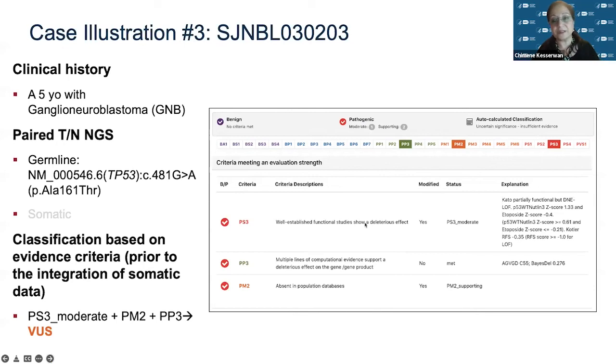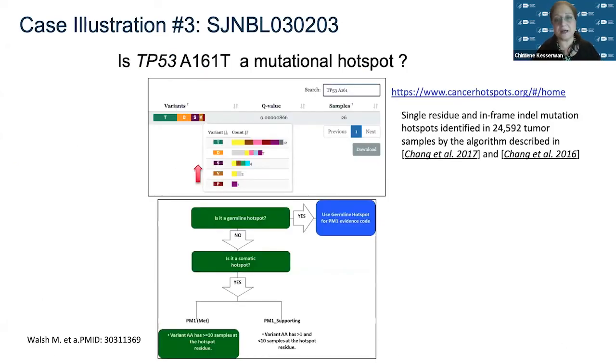Here we applied functional evidence because we have a TP53 variant curation expert panel that specified rules for TP53, and of course we have the IARC database with a lot of supporting functional data to query. So criteria meeting an evaluation strength are shown in this table and include functional evidence, population data, and in silico evidence. Next, we wanted to ask the question whether this variant is a mutational hotspot.